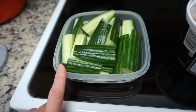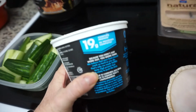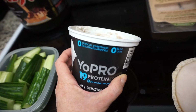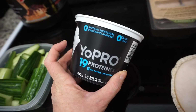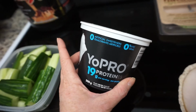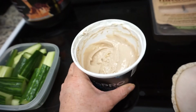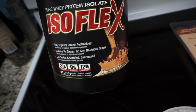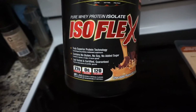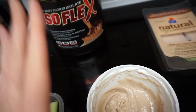I then have a bunch of cut up cucumber because cucumber is delicious. I have here my yogurt mixed with protein powder, and because I was down to the last bit of yogurt, and this is easier than getting out another Tupperware, I just mixed it in here. I've got the YoPro, a high protein, plain 0% yogurt, so it is 0 points. Obviously the cucumber is 0 points as well. Into this I mix a scoop of protein powder, chocolate peanut butter. The yogurt is 0 points and the protein powder is 1 point per scoop. So I get a ton of protein with these mixed together.